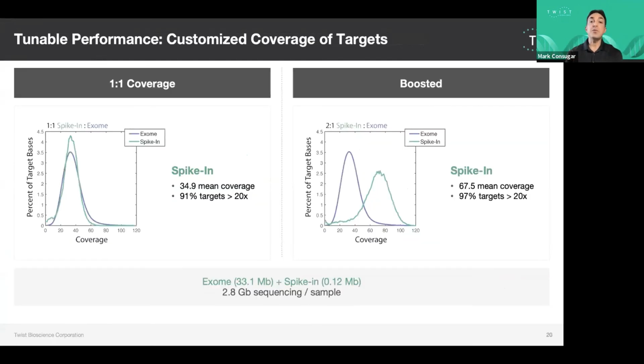Now, there's a number of ways that we can do this. For example, we can do one-to-one coverage representation so that the foundational design has custom content that's equivalent to it. Let's say that you have intronic regions that you would like to cover equivalent to an inherited backbone of, let's say, the exome. Well, we can synthesize and spike that in at a one-to-one ratio.